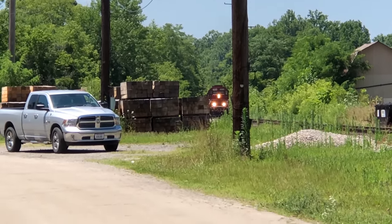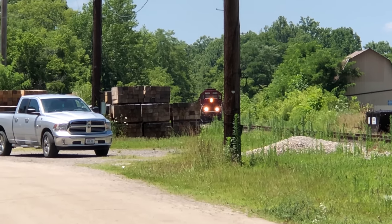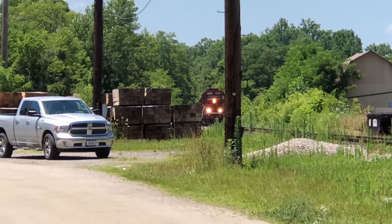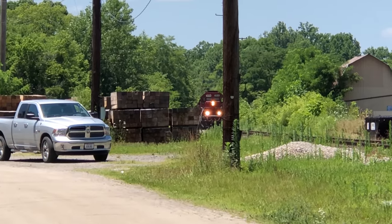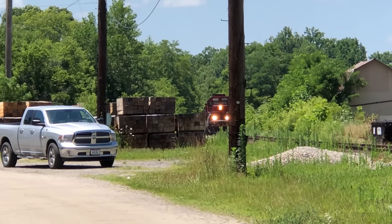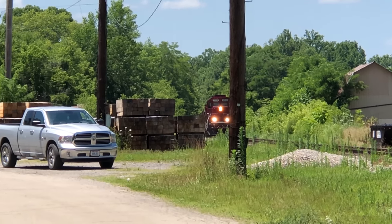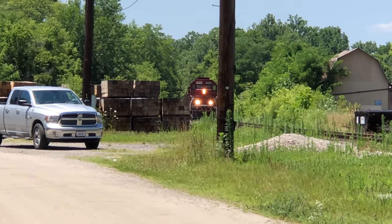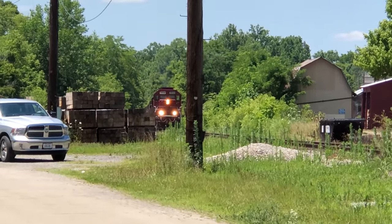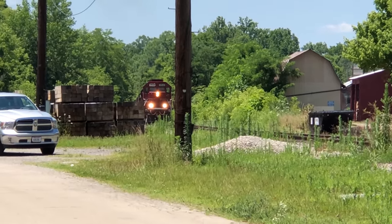Kind of creeping into town. Not many trains come through here. Just run as needed. The conductor's down there near the switch where the train's going by really slow right now.